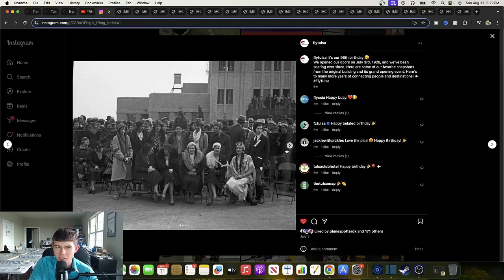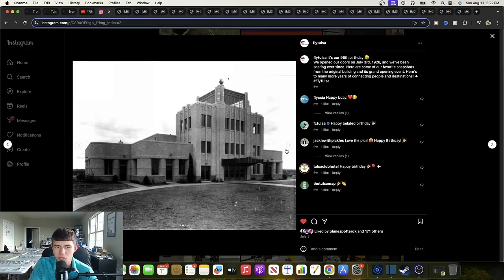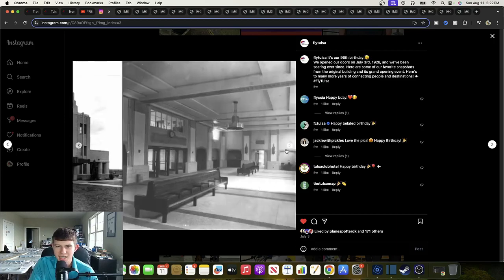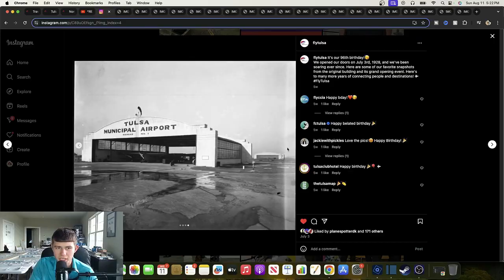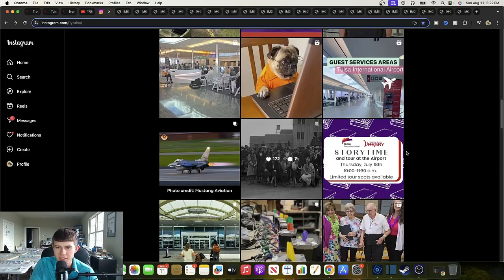So here's some very unique shots of when the airport opened, and that's what the Tulsa Municipal Airport looked like at one time. So definitely does not look like that anymore, as you can tell. But you can find a piece of this in the Tulsa Air and Space Museum, which is really delightful. Kind of looks more like a train station than an airport, but that was pretty common for the time. So all this looks really nice. And there's hangar number 1. So really cool to think about that and all the implications there. So that's definitely a really cool shot.